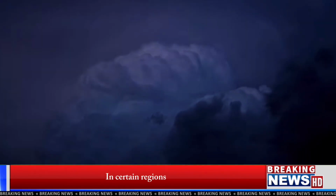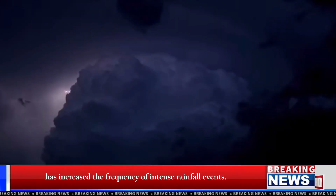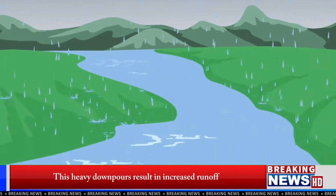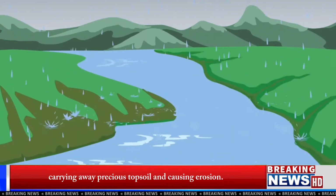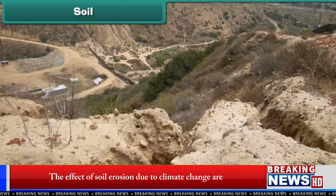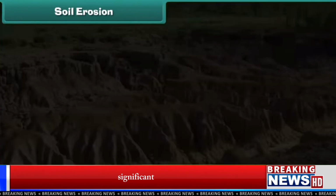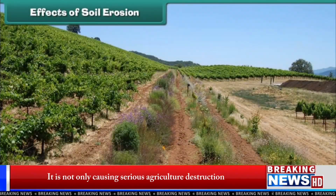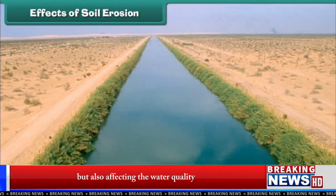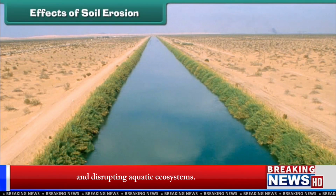In certain regions, climate change has increased the frequency of intense rainfall events. These heavy downpours result in increased runoff, carrying away precious topsoil and causing erosion. The effects of soil erosion due to climate change are significant. It is not only causing serious agricultural destruction, but also affecting the water quality and disrupting aquatic ecosystems.